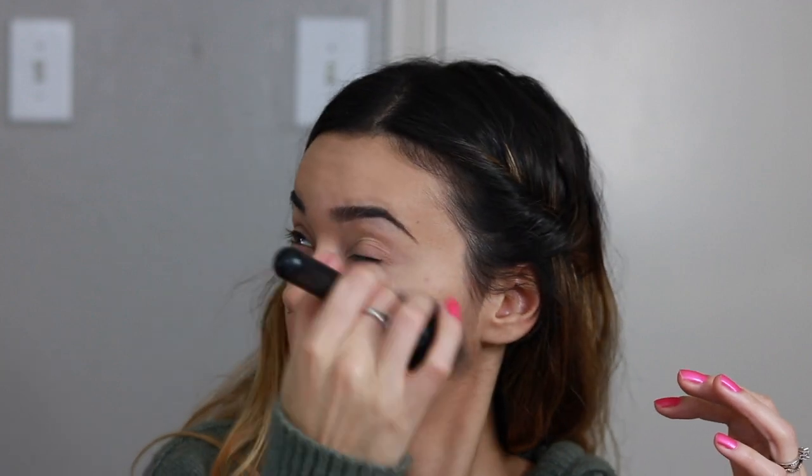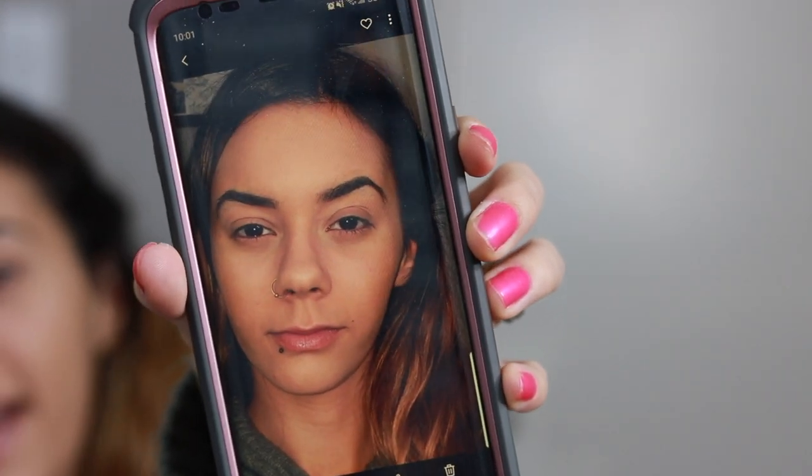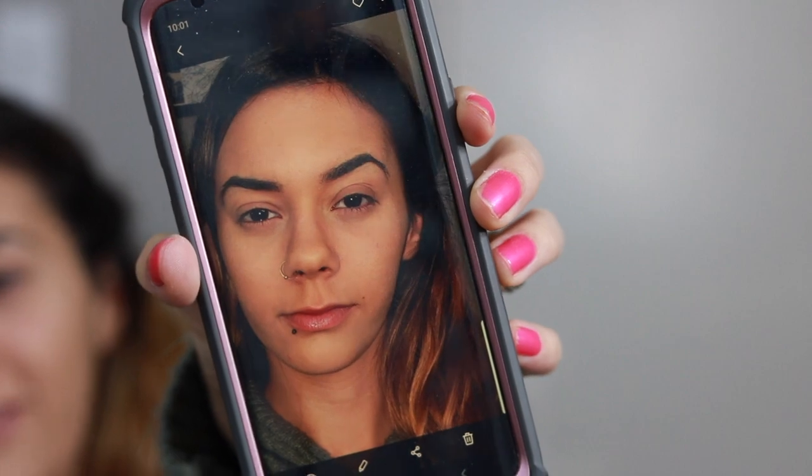Then I go through my under eye, and I swipe that away, make sure it's blended, and then here is the true test. Is the powder flashback proof? Does it give flashback? Are you gonna look like a ghost when you take a photo in this? So here is the photo that does not look the greatest, but I think that it is flashback proof.